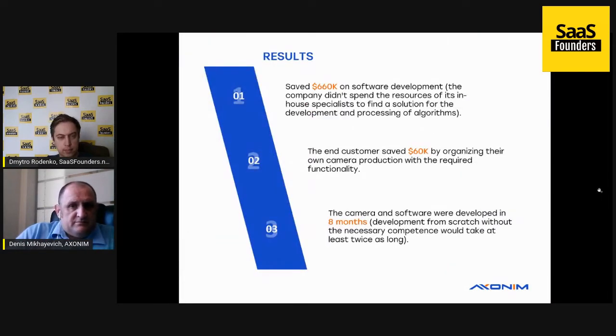As a result, we saved around $600,000 on software development. Also, we saved around $6,000 by organizing their own camera production. And this product was developed in 8 months.